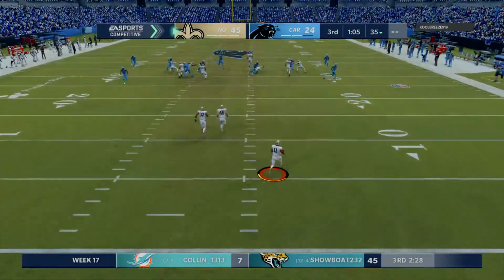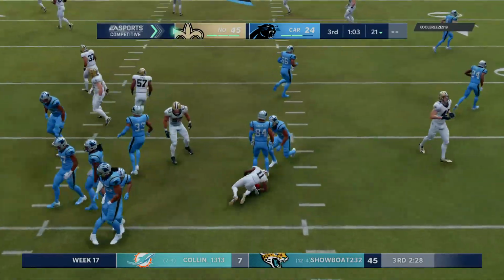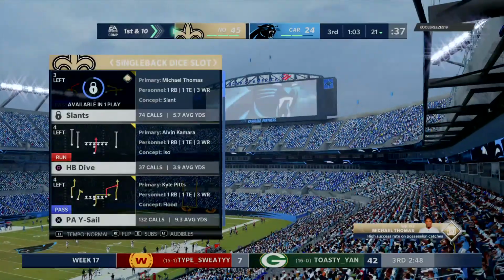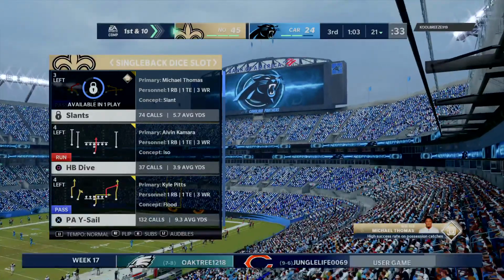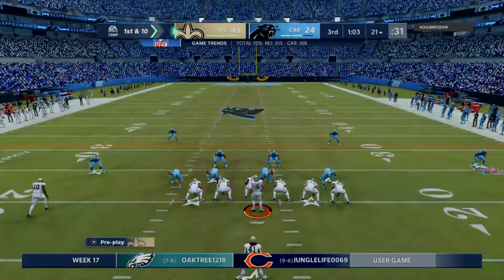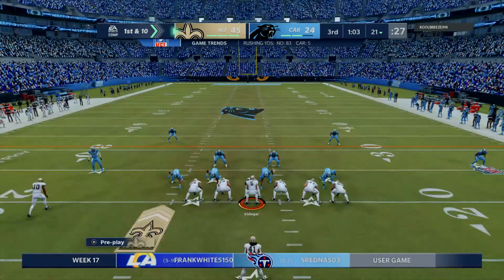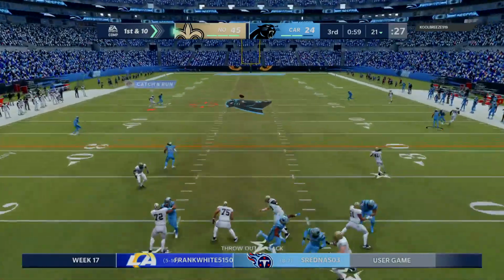Taken about 7 yards deep. And he's able to get this across the 20, but not by much, as he's marked out officially at the 21. Saints take over 1st and 10 at their own 21-yard line. The Saints offense on the field, ready to get their drive started. And now you've got the clock winding down here in the third quarter. Your 3 scores to the good. What's your approach on this drive?